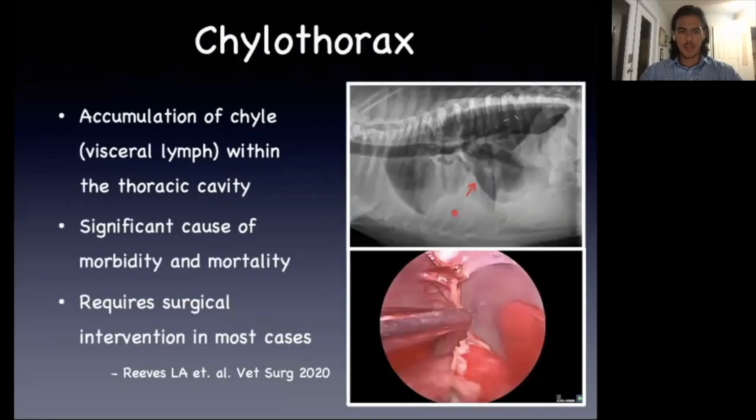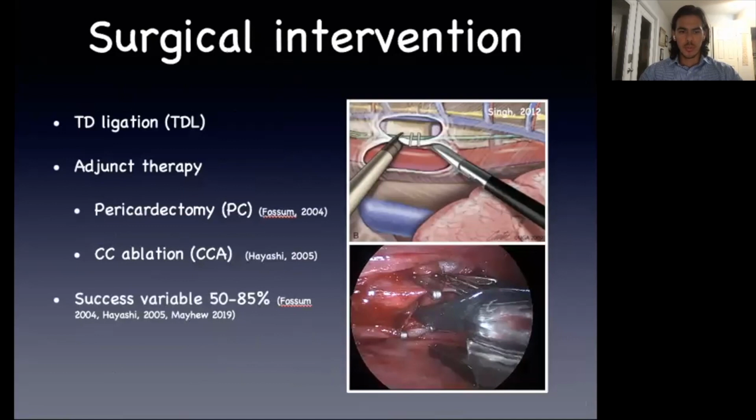Chylothorax is the accumulation of visceral lymph within the thorax, and it is associated with considerable morbidity and mortality. A recent systematic review of the veterinary literature concluded that treatment of idiopathic chylothorax supports surgical intervention. Surgical treatment employs a combination of thoracic duct ligation, pericardectomy, or cisterna chyli ablation as standard of care. However, long-term success is variable and ranges between 50 to 85%.